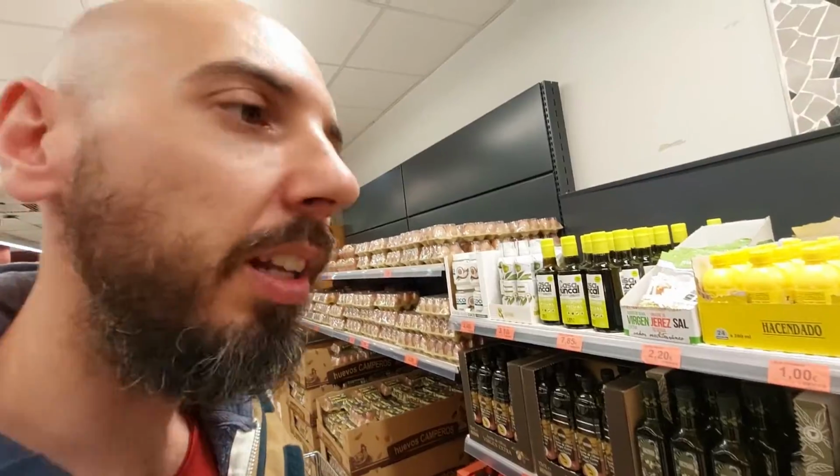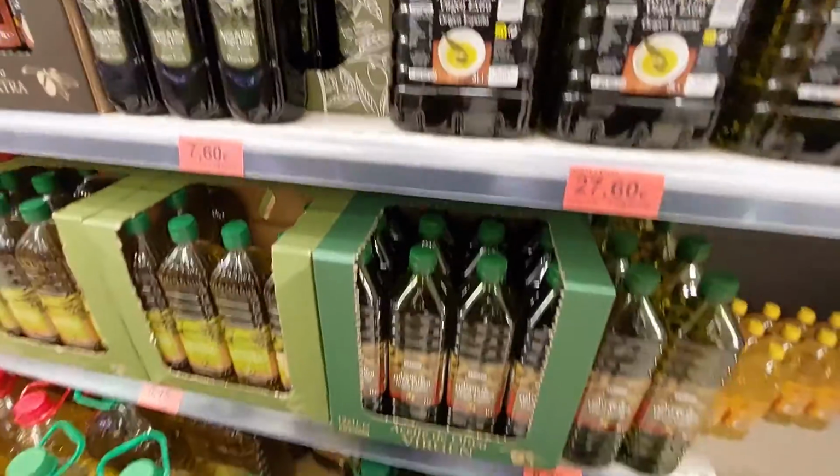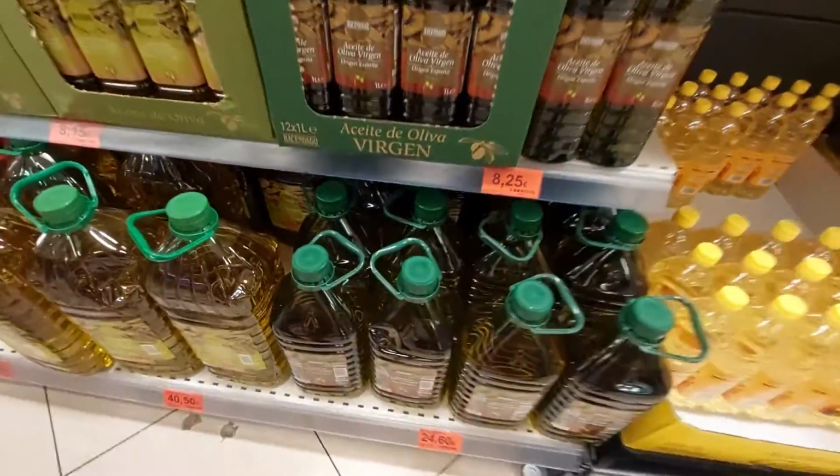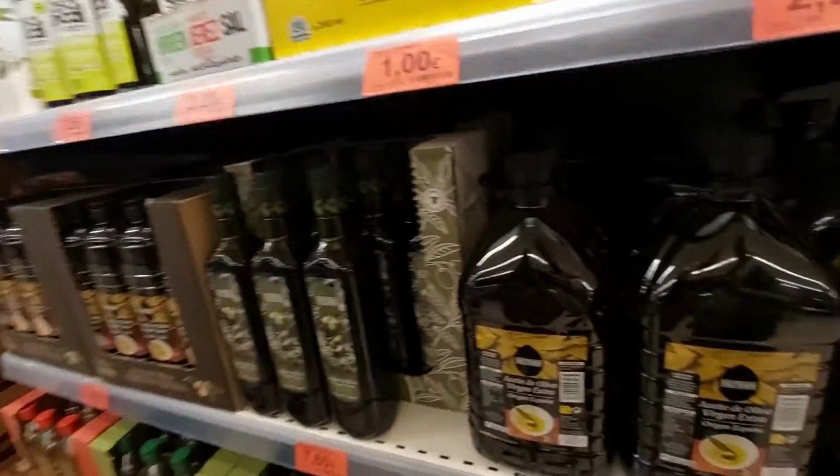Now the olive oil is very expensive. Now it's like 8 euros. Before it was like 3 euros or 4. Given Spain is like a olive oil producing country, too much. It's crazy.